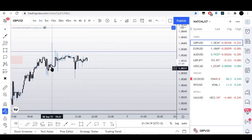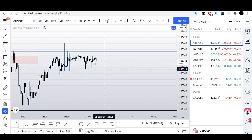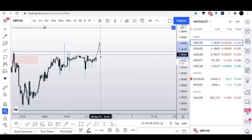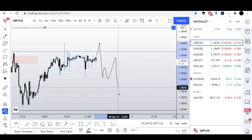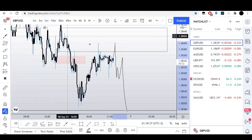If you see long wicks like that, you really don't want to pay attention to that much. Pay attention to the bulk of the volume of the candles. So I would like to see GU possibly come up into here and then make a low and then start heading lower. That's what I would like to see.